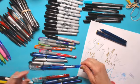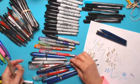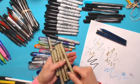Okay, so this goes in here. I'm not sure what this one is. That's a Pilot something. All right, and I got some microns here. Let's see if any of these microns still work.